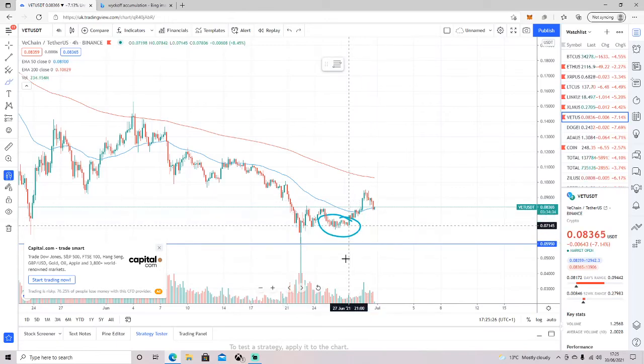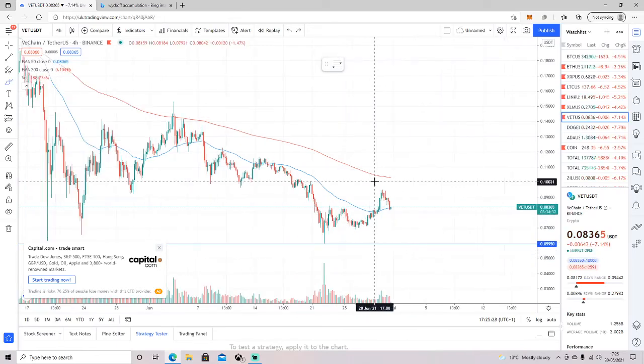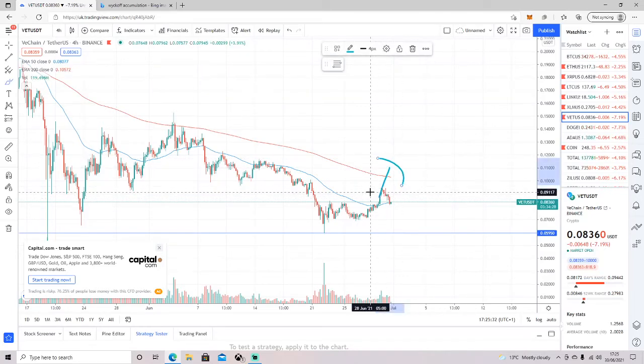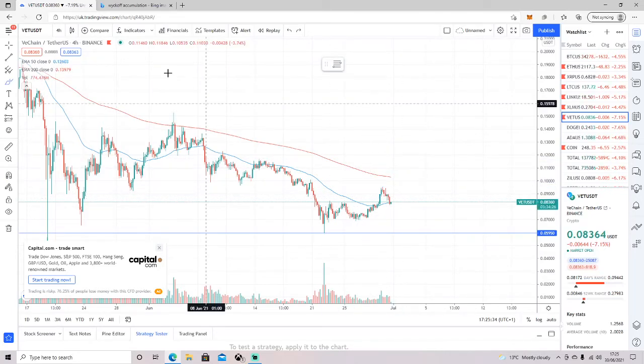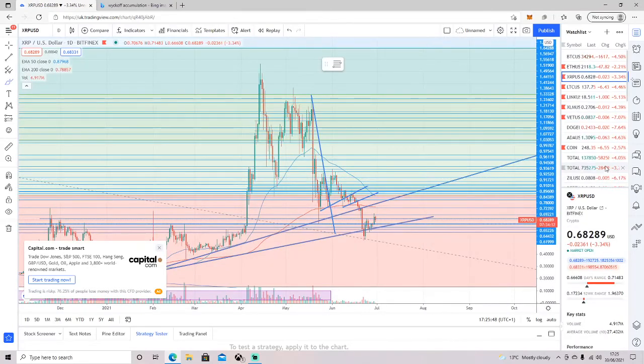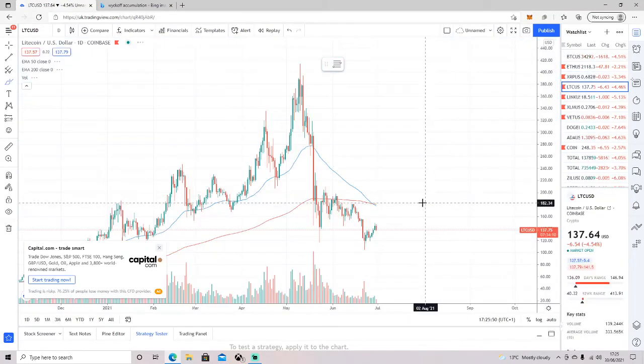So it shows that we are creating higher lows and confirming them as support. We just need to get above these moving averages. They're the things that are bothering me mostly at the minute. Again, as you can see on the daily, it has wicked up twice to touch these moving averages, but we don't look to have a red engulfing candle on the daily for VeChain, so that is positive news as well. They're things to be keeping your eye on in this market at the minute.